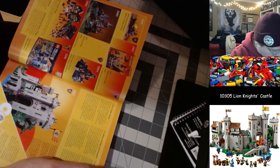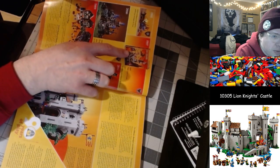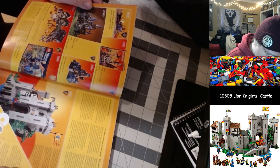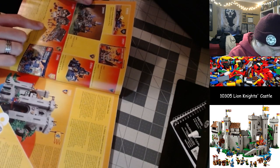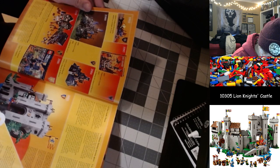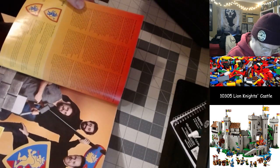Pretty sweet. Then we've got some stuff from later era here. Wolfpack Renegades. I remember these guys. Night Lord's Castle. We've got one of these Bat Knights in the new collectible minifigures. I saw that, that's pretty cool. Definitely gonna have to pick one of those up given our growing castle collection here. Medieval Market Village. That's a cool set. I've never seen that one before. That's sweet. King Leo's Castle from the year 2000. Very cool. This is definitely a fitting 90th year celebration.